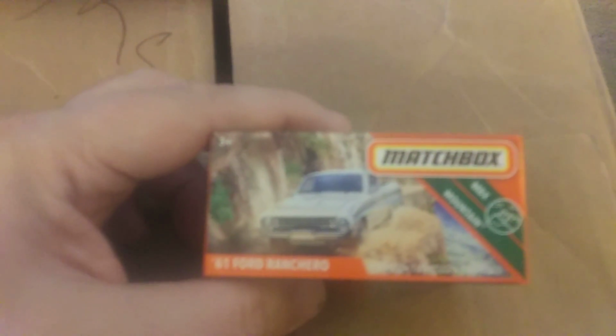So we have a nice 61 Ford Ranchero in white. Always been a fan of these as well. I've had El Caminos, but never the Ranchero in real life. I had an 84 and an 85 El Camino. Well, the 84 was a GMC Caballero, but same thing.